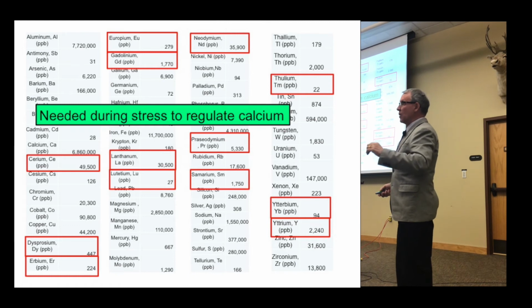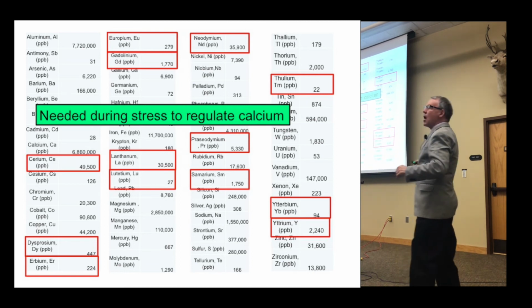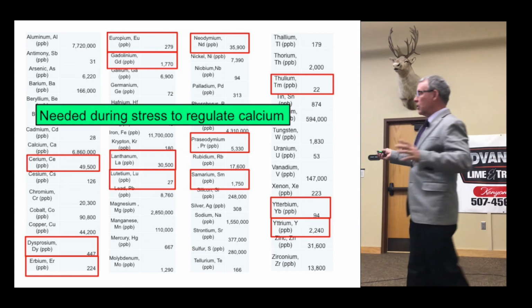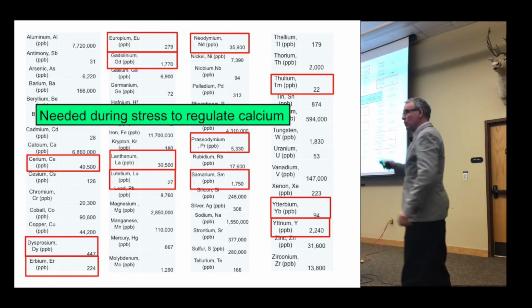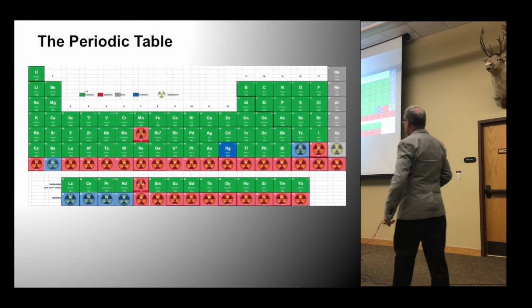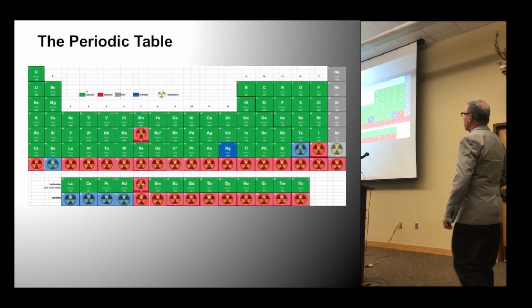And some phosphates have a really high, not phosphate, rock phosphates. Some rock phosphates are highly enriched in these materials. They're also highly enriched in rock dust, granite dust. Remember, we all came from the soil, so if you were looking for something, that's where it is. It's in the rocks. That's where it all comes from.